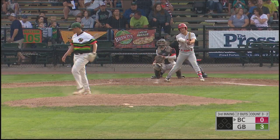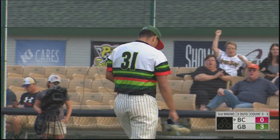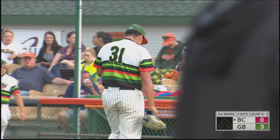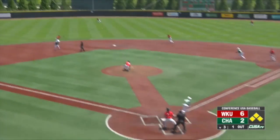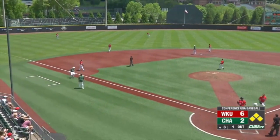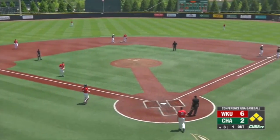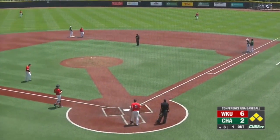3-2 pitch. Swung on and missed by Jordan Swiss. That's the 4th strikeout of the night for Leo Perez, and that will retire the Bombers in order. Brunson. Line drive, center field, base hit. Mims comes in. Harris Jett will be held up at third. It's an RBI single by Todd Elwood, and Charlotte cuts the lead back in half.